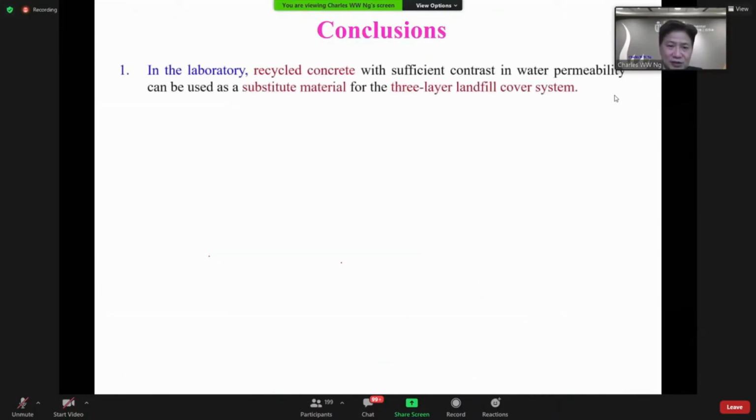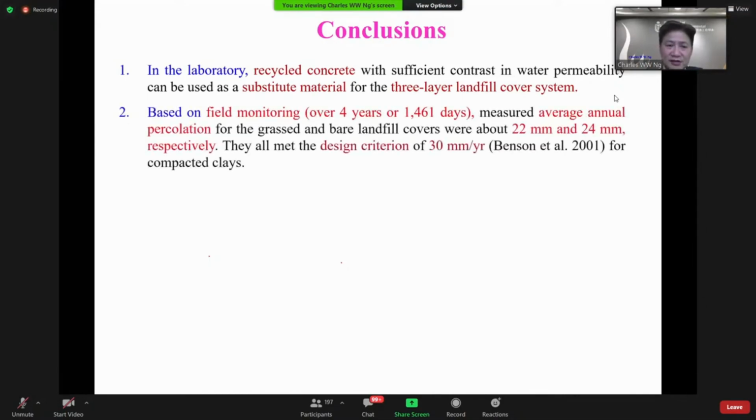All right, so let me go to a conclusion. In the laboratory, we use recycled concrete. As long as we put in a sufficient contrast in water permeability of this concrete, then recycled concrete can be a useful substitute material for landfill cover. Again, we tried the same concept in the field over the 4 years. I hope I convinced you, and I showed you the data. Actually, there's no problem at all, even without using geomembrane.